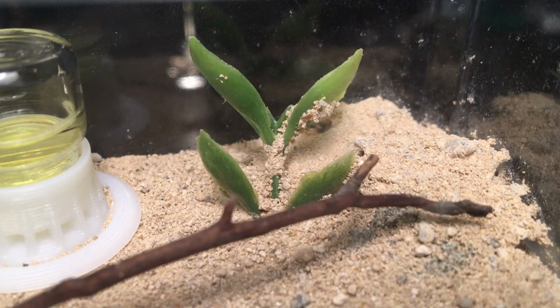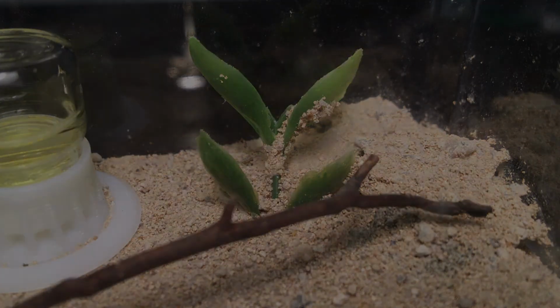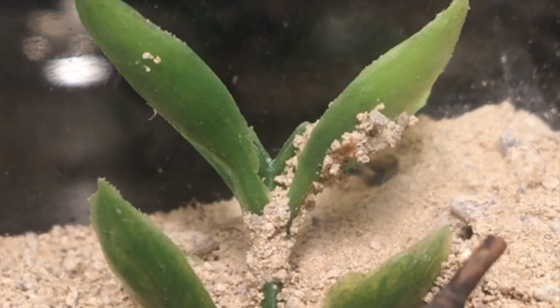The only reason why I think they would do this is because whenever I water their outworld, I sometimes put water on their branch and also on the plant. So they probably just put substrate on all of the water droplets, but it's anyone's guess.